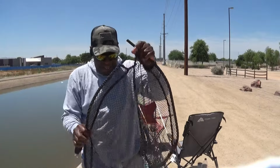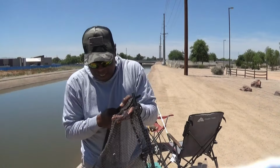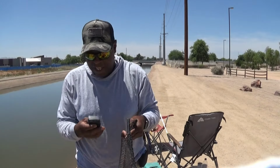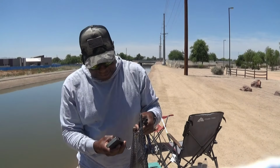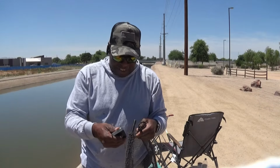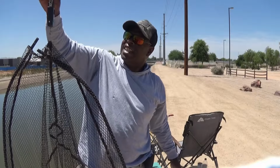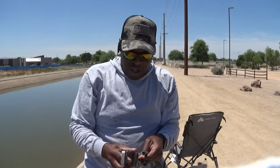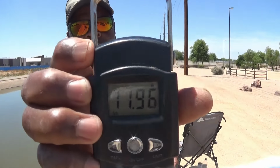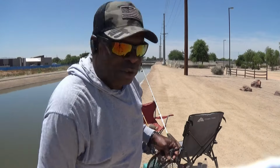All right, guys, there he is. It's another Amur carp, or a grass carp. And he's pretty excited. And also he's kind of deformed on his back again, like some of the other ones I've caught. But let's see real quick how much this sucker weighs. All right, he is 11.9 pounds. He is right there at 12 pounds. Let me show him to you.